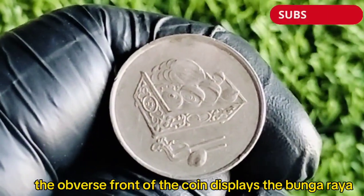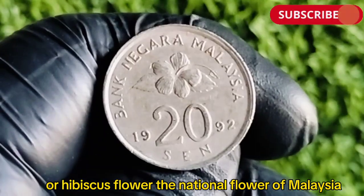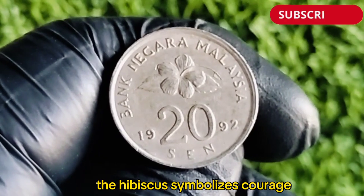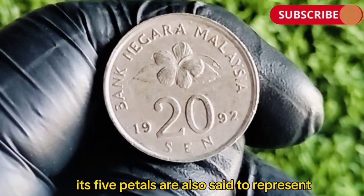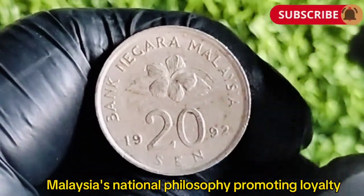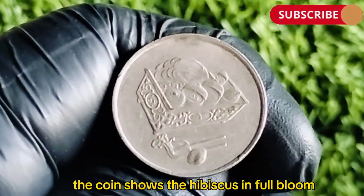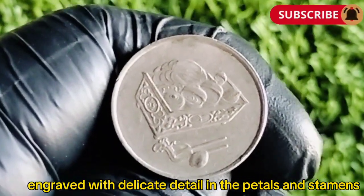The obverse, or front, of the coin displays the bunga raya, or hibiscus flower, the national flower of Malaysia. Chosen in 1960 for its vibrant beauty, the hibiscus symbolizes courage, vitality, and national unity. Its 5 petals are also said to represent the 5 principles of the Rukun Negara, Malaysia's national philosophy promoting loyalty, justice, and integrity. The coin shows the hibiscus in full bloom, engraved with delicate detail in the petals and stamens.